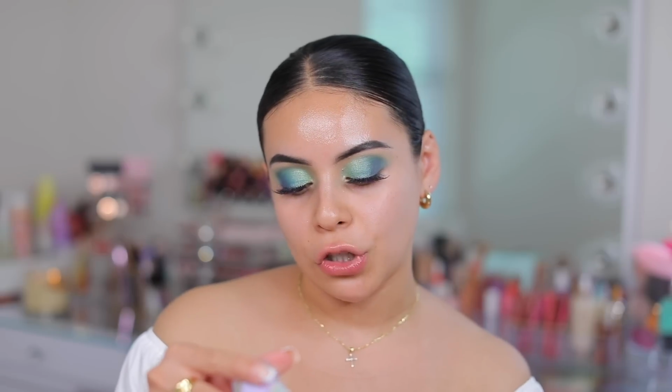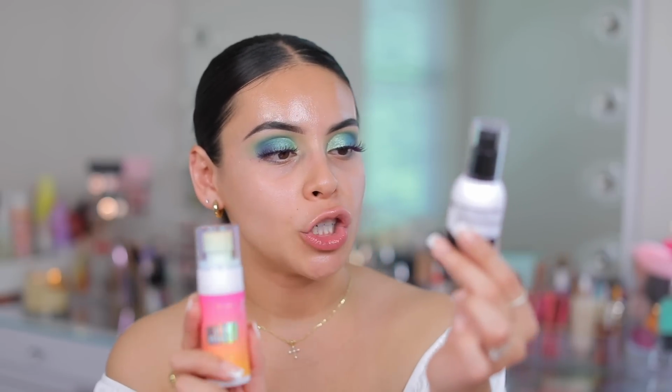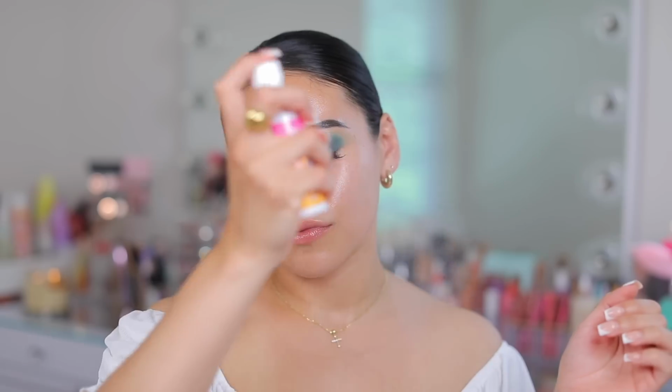I'm going to use this Profusion Stay Hydrated SPF spray before, just to prep and hydrate my skin. And then I also have a new primer from Koki. This is the Essential Hydration Primer. So this is going to be a little skin prep combo.